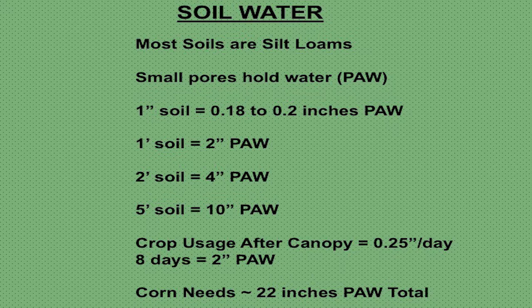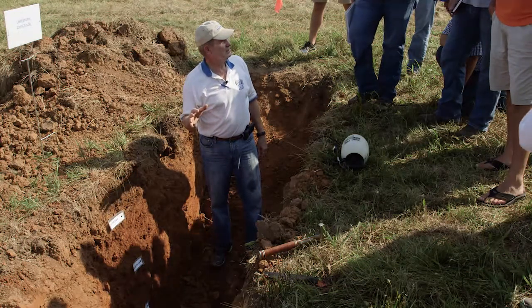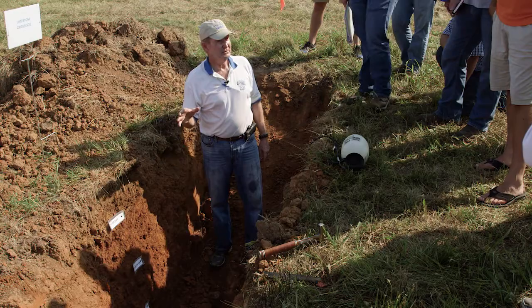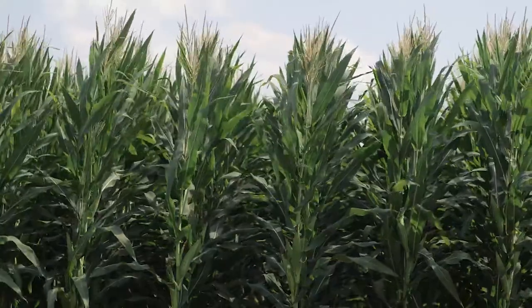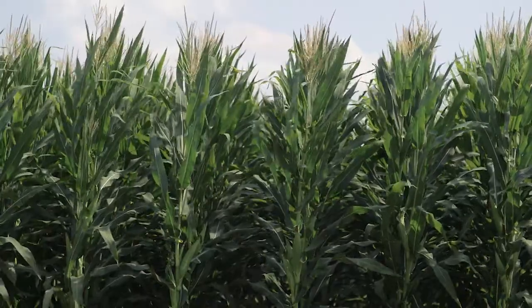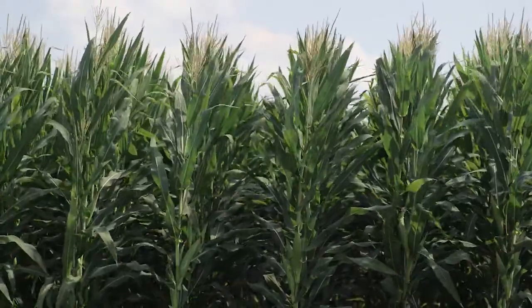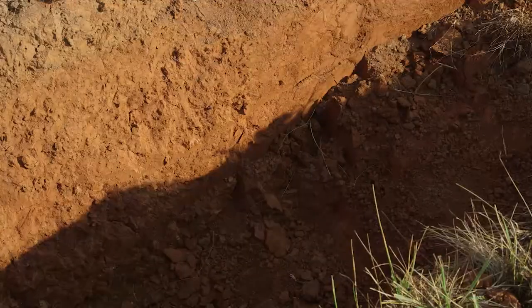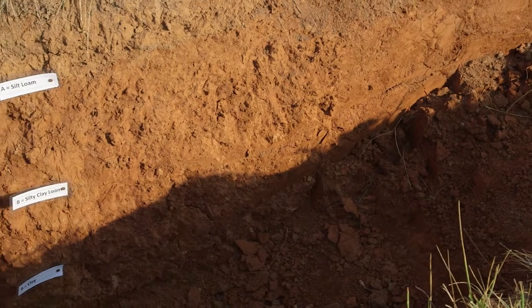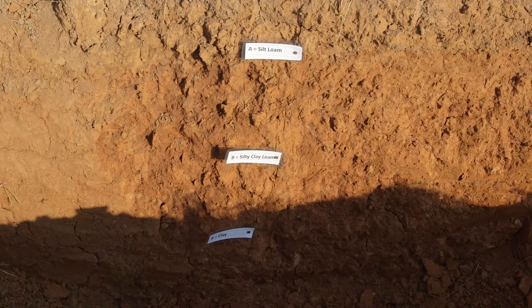Now, does anybody know how much water a corn plant uses once it canopies on a daily basis? Quarter inch. So how much would that be in a month? 7.5 to 7.75 inches. Let's say that you've got three feet of soil here, and you've got 6 inches, and you're going to use, let's just say, 7.5. That's an inch and a half deficit, isn't it? So you're going to depend on some water. So you've got 6 inches stored. You've got to get the rainfalls to hold it up.